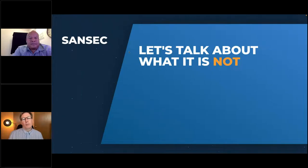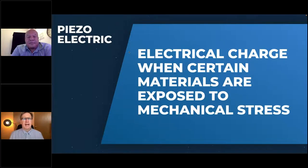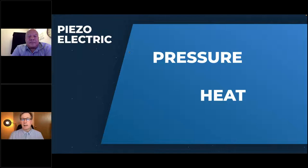So let's talk about what SANS EC is not. There's a lot of conversation when you talk about flexible health or flexibly printed health monitors. Piezo is going to come up as a point of conversation. And it's not piezo because there is no circuit to read the sensors. And piezo, for those of you who may not be familiar, basically an electrical charge gets generated when certain materials are exposed to mechanical stress. Those stresses can be pressure or heat, and piezo leverages those changes.